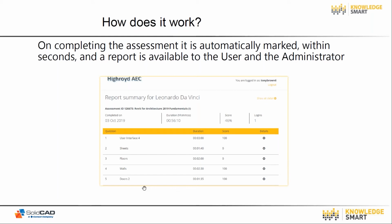And this is what a typical summary report looks like: date it was completed, what the assessment was, how long it took, score, and how many times they logged in. We always record the logins, because if you see 1 or 2 logins, you know that somebody's completed this assessment in almost one go. If you see 10 logins, then they've probably had a look, gone away, tried to find an answer, come back, answered something, gone away again, which isn't in the spirit of the self-development of the assessment.